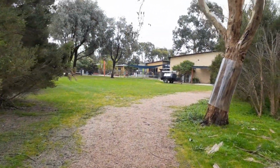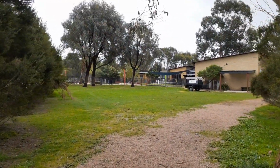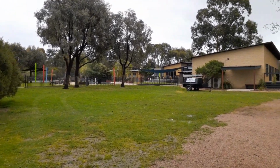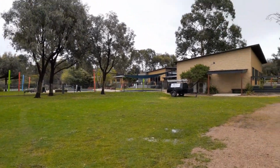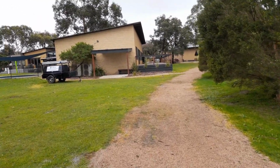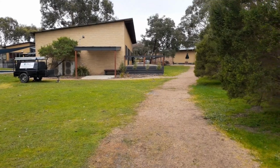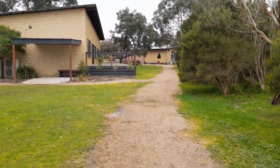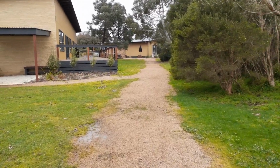So this is another outdoor pool up here, and another tennis court behind the main reception area. I can only imagine how packed with people this must be during the peak season. Luckily I'm here in peaceful season. It's not too busy at all.